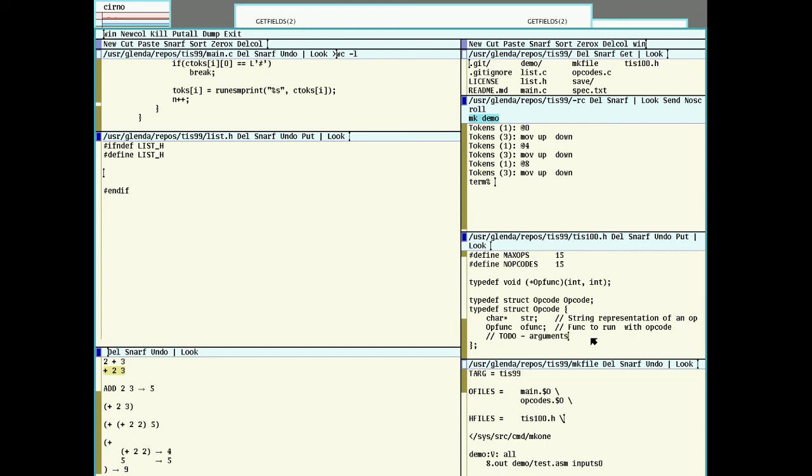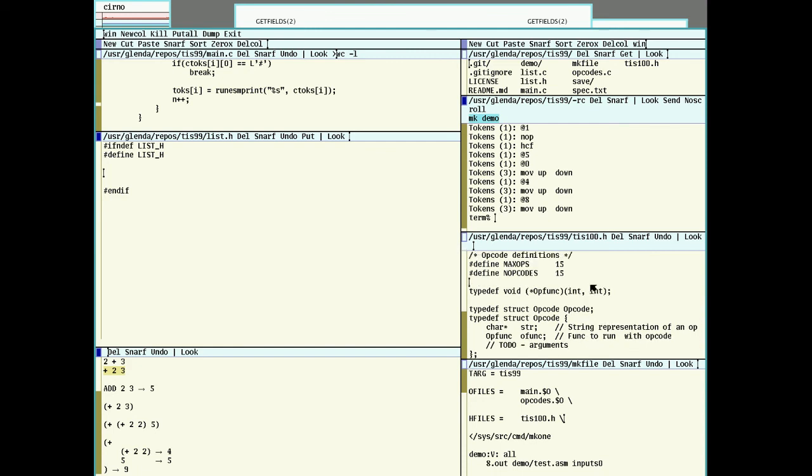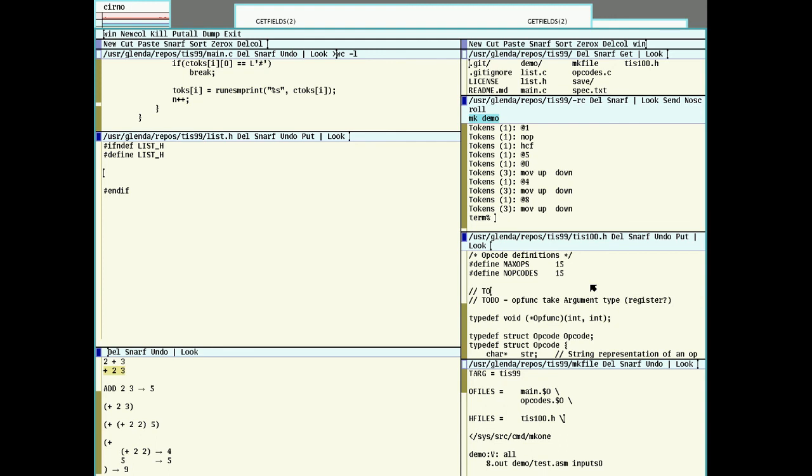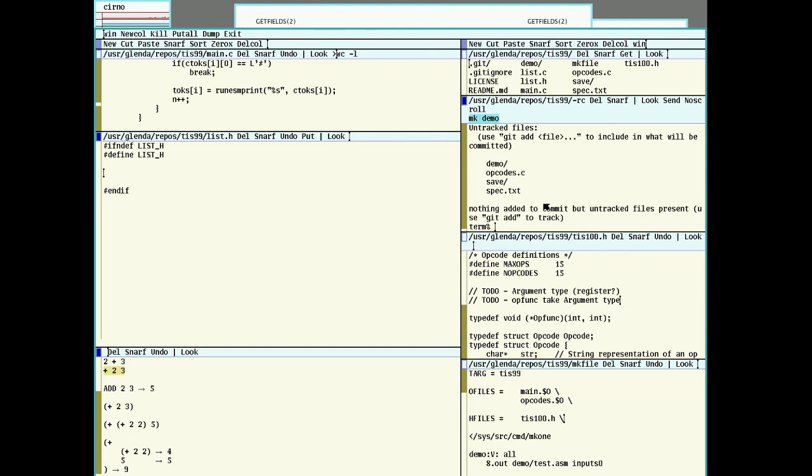I think I'll just stop here for today, because this compiles, and I need arguments. I'm going to stop here for today, and I'll come back and solve this later. It's going to be a hell of a git push.